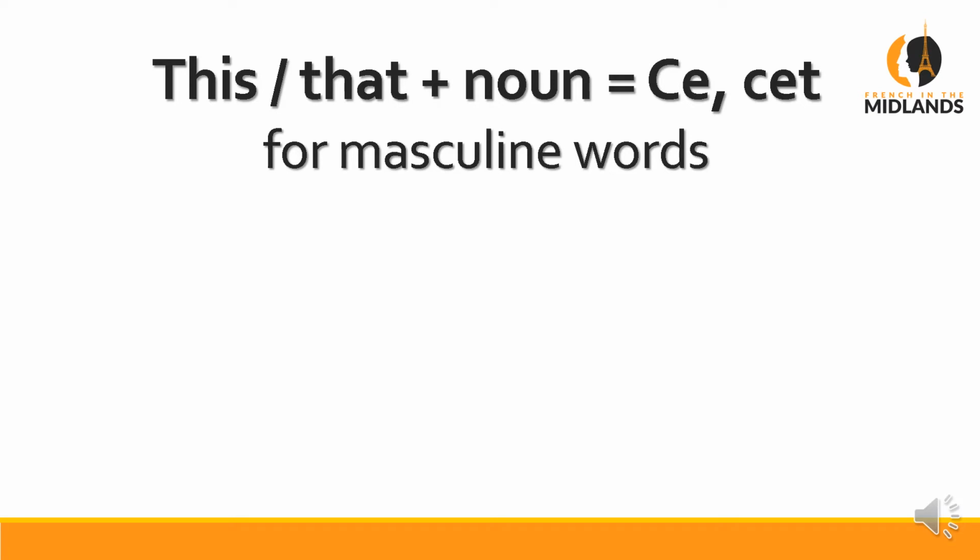To say this computer, which is masculine, you would say cet ordinateur, C-E-T, because ordinateur starts with an O. If you wanted to say this coat, you would say ce manteau. So it always depends whether the word starts with a vowel or not.